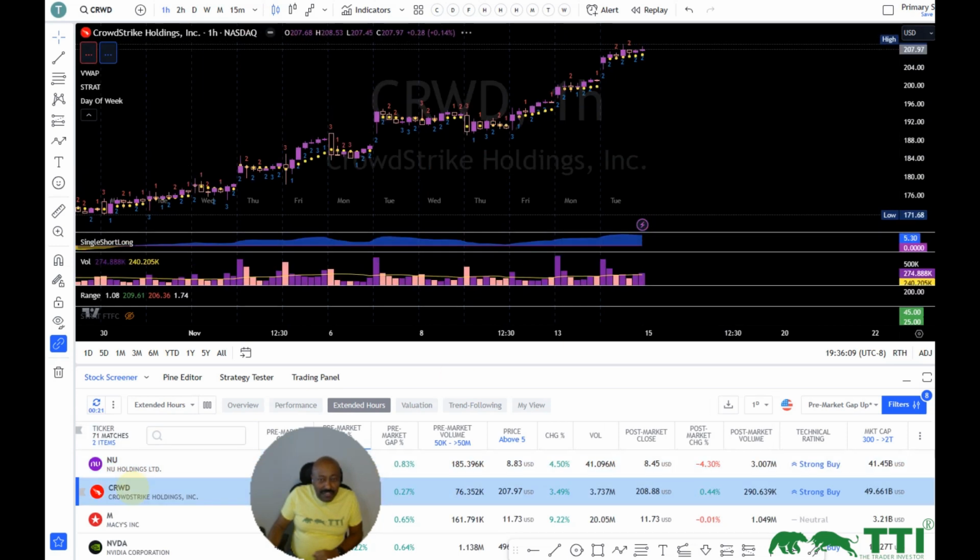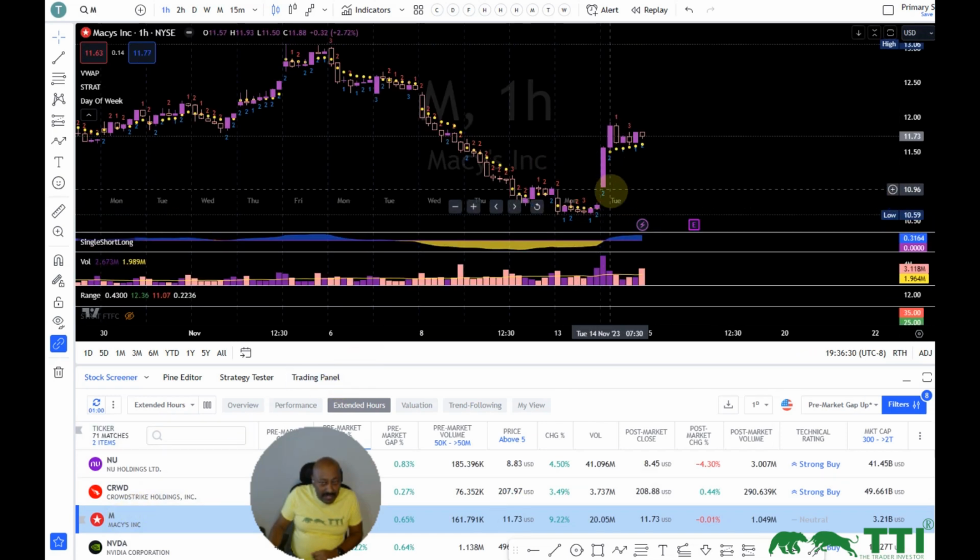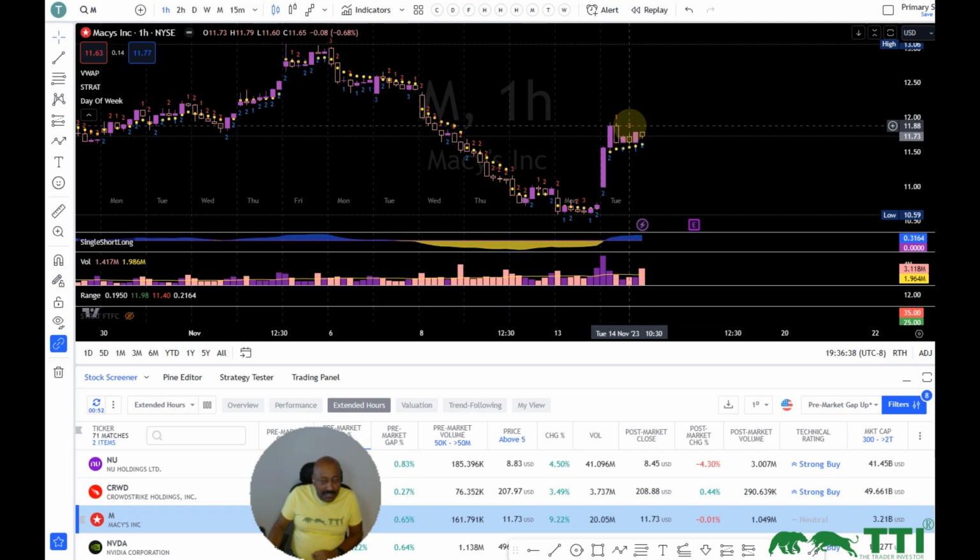But when you look at CrowdStrike, this gap up, it didn't really break the high. It didn't break the low, it didn't break the high. It did for a short period of time, but there was no confirmation, so it was consolidated. So you have to be careful on how you use these pre-market trades. And like you see here, Macy's gapped up, and then it stayed above that gap up.